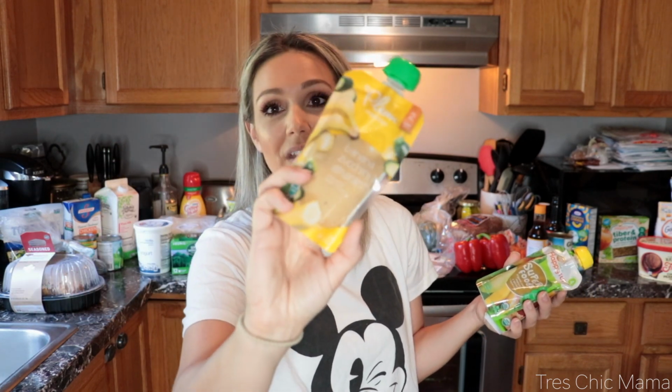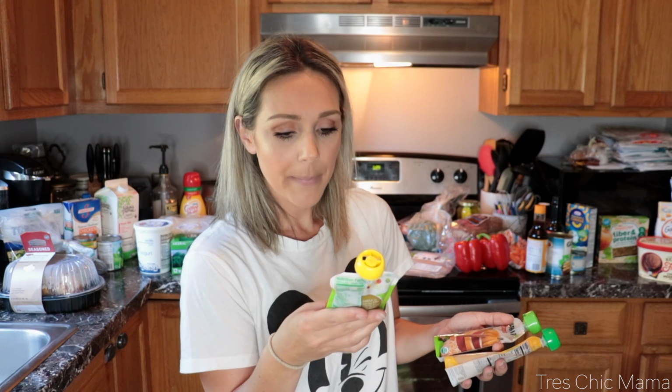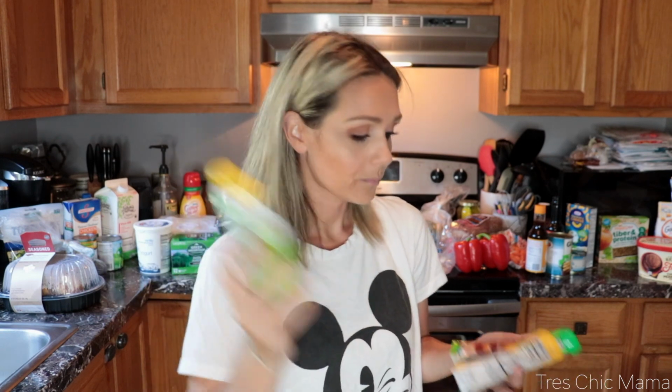So this one is banana, zucchini, and amaranth. And I like to get that because it has different flavors for her. And then this one is a Happy Tot, and it's pears, mangoes, spinach, and chia. And then this one is a Sprout, pumpkin, apple, red lentil with cinnamon.